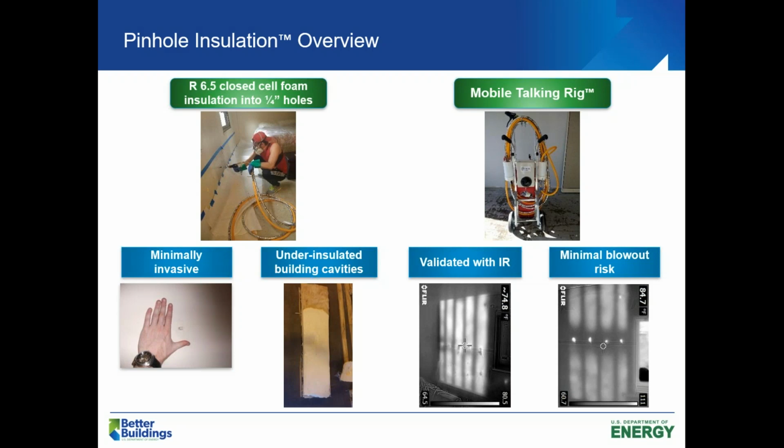The key trick in making this work is a calibration process. It's not that complicated, but nobody had really ever done it before. Essentially what we do is we shoot a known volume of material into a known wall cavity, and based on that wall cavity, we develop a fill rate. Every building has a slightly different fill rate. Then once we've developed our fill rate, we just do simple math, and we can calculate how long or how much material to shoot into cavities of different sizes. And this process is the subject of a patent application right now.